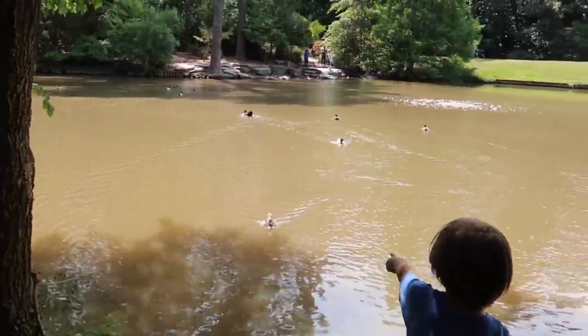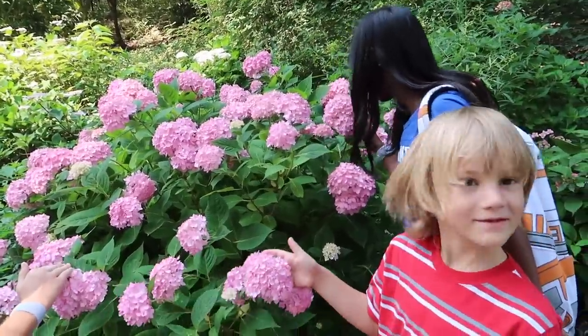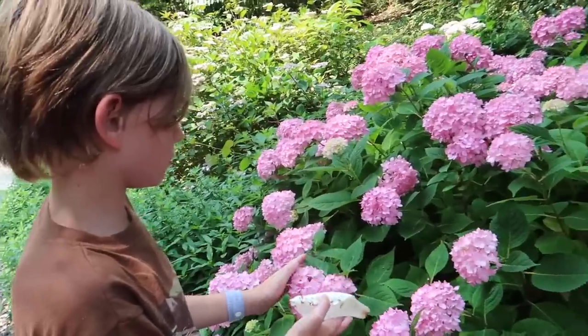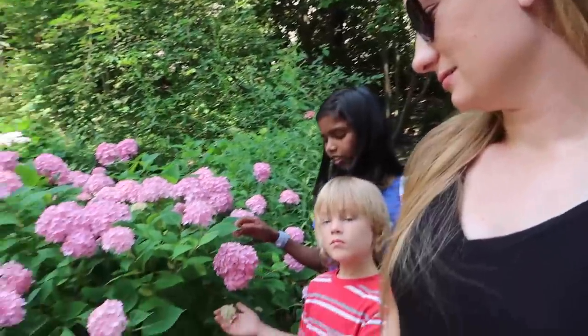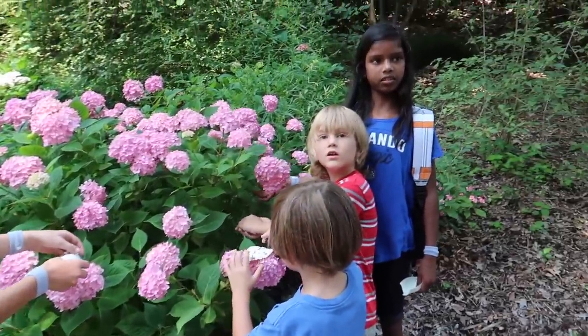Okay, guys, come on, onward. There's the next place. What'd you all find? It's pretty. Yeah, we don't want to pick it. We don't want to pick them, but they are pretty. These are hydrangeas? Yeah, these are hydrangeas. Pink hydrangeas. Well, we gave this one a hat. Wait, Dad, I'm going to give this. Oh, no. Give it a hat.